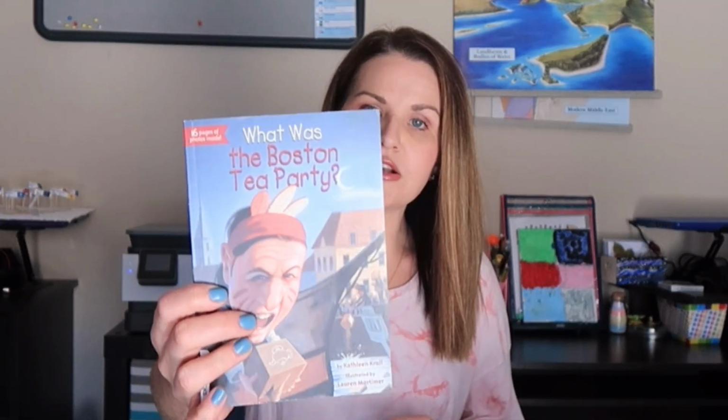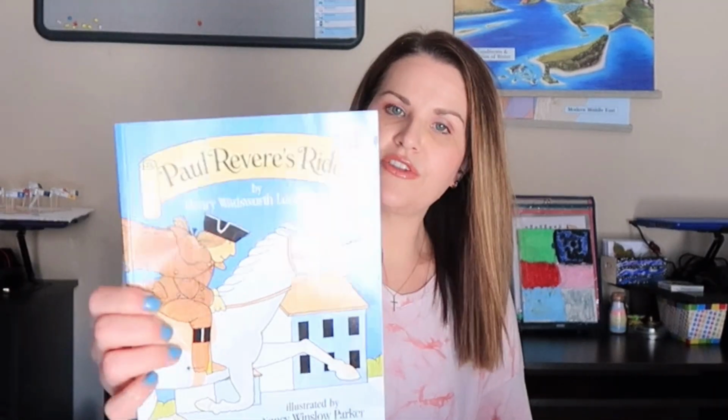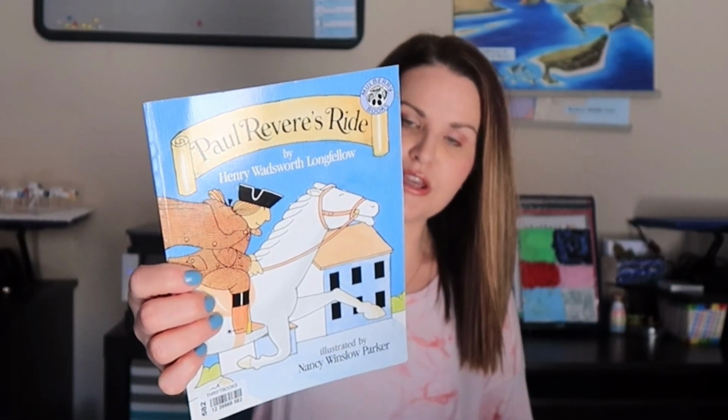So let me share with you guys the books that I did get to go into with unit studies. The unit studies are going to vary in the ways that I'm going to put them together. This is the Pueblo Indians. This is a book that I'm going to use for when they touch on the Pueblo Indians. So I picked that up. I am going to use the book What Was the Boston Tea Party? That one will be really cool. I have Paul Revere's Ride. This is a book that I'll be using to create the unit study.